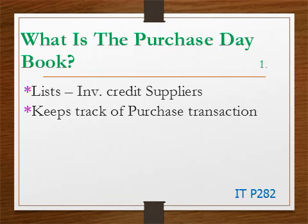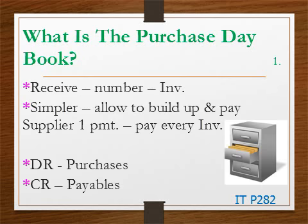1. The Purchase Day Book lists all the invoices received from credit suppliers. It is a way to keep track of all the purchase transactions of a business. A business may receive a number of invoices in a month. It may be simpler to allow the invoices to build up, and pay the supplier with one payment at the end of the month, rather than pay every invoice when they occur.